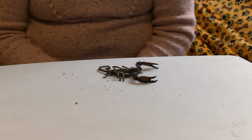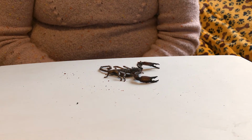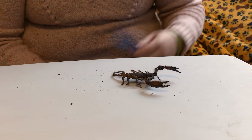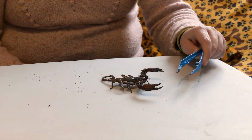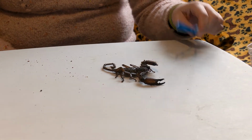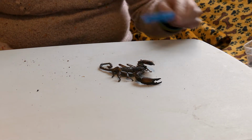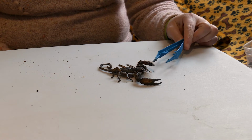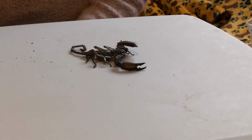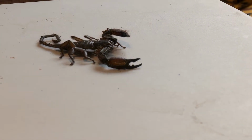So these would live in crevices and holes in the walls and under rocks and stones, any tree bark, and these would eat any prey items. So these would eat crickets, other scorpions, mealworms, any bugs that come within the vicinity. To help it get into the crevices, he has got very hairy pincers. So that shows how big a hole he is actually moving into and whether or not he will be able to fit.